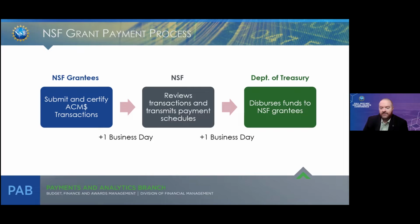And this scenario is fairly infrequent throughout the fiscal year, but it is more common in peak periods such as our fourth quarter leading up to our year-end close payment rush, and also in June, which is many of our grantees' fiscal year ends. And so when requesting cash during these peak times, please account for this extra business day of processing in your expectations.